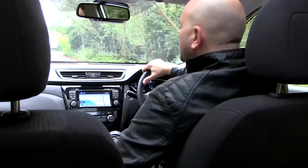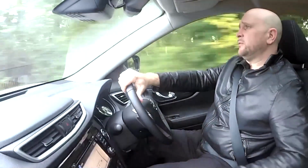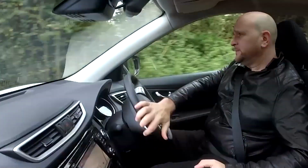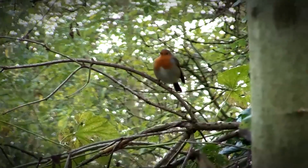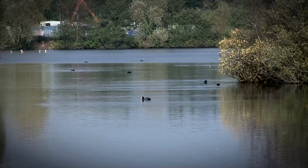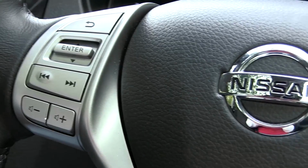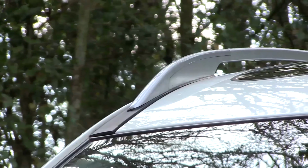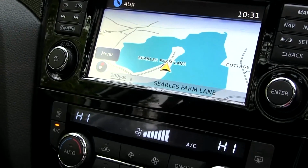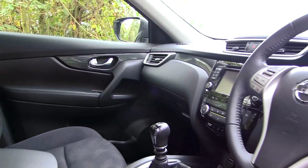The new X-Trails start from 23 grand, but most people will pay more for that because the top two trim levels will probably account, I reckon, for 80% of sales alone. The N-Tech specification tested here includes 19-inch wheels, DAB digital radio, a power tailgate, roof rails, a round view monitor, forward emergency braking, and the decent Nissan Connect combination of satellite navigation, connectivity, and apps.